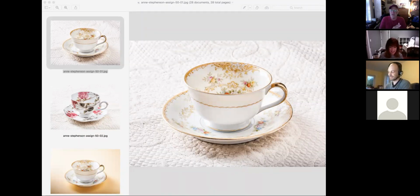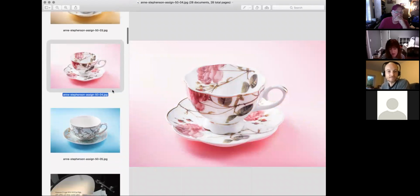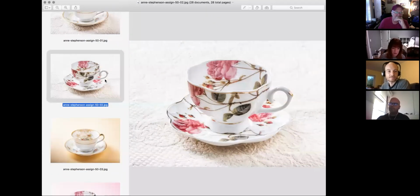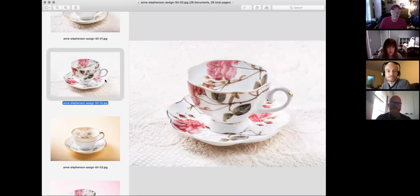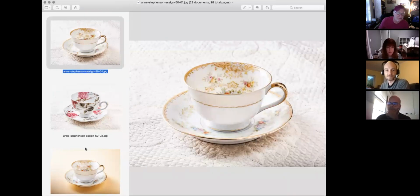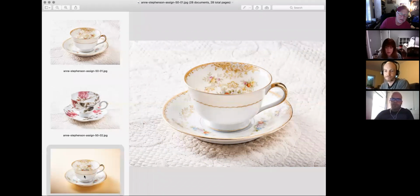Okay, so you're shooting China. I'm shooting teacups. I tried them on traditional fabric, and then I tried them on poster board in different colors. It totally changes the product. It's really interesting. I'm looking at the pink one here. Let's go up, and here's the pink one on the cloth, and here's that one on the cloth. Wow, that's quite a difference in impact.